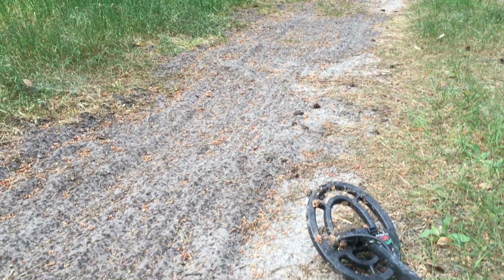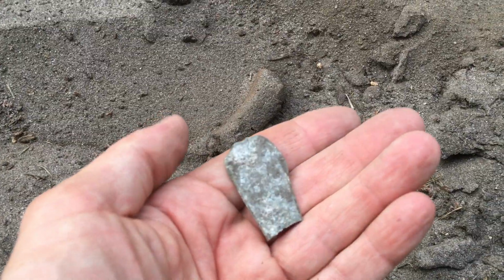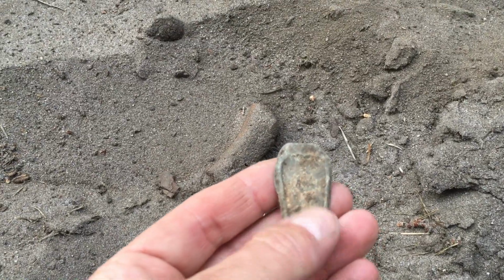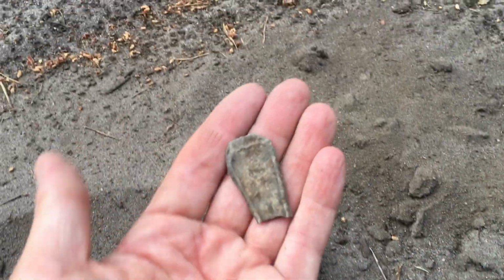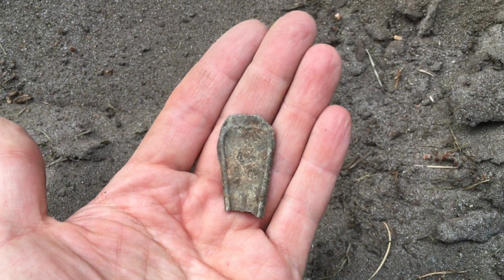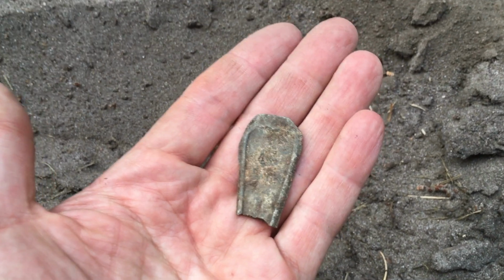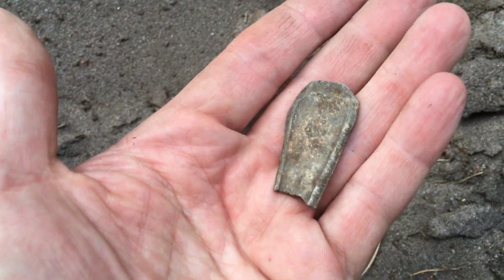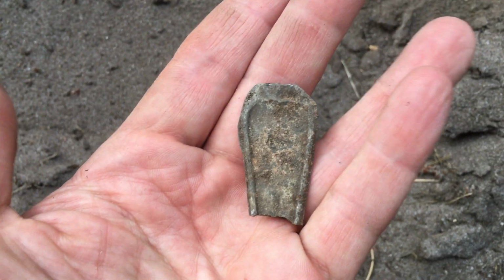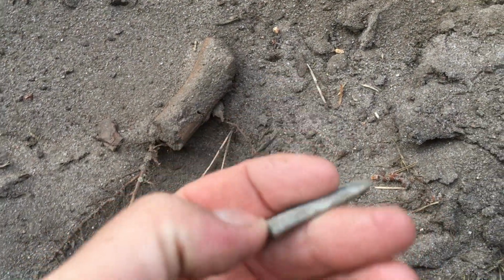I just got a decent signal. Sounded like a coin, and it was only a couple inches deep. Looks like a piece of a spoon or some type of silverware. But it almost seems as if it could be pretty old because the shape of it is not symmetrical. It seems to be a little bit off kilter there. So I don't know if this is older or if this is just a modern day spoon that's been broken in half, but it gave me a decent signal. It was only about 2 inches underground.